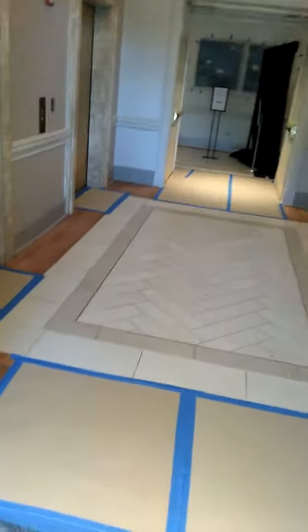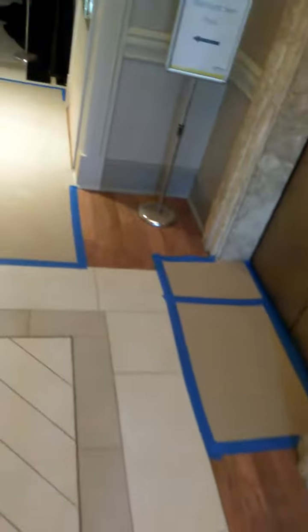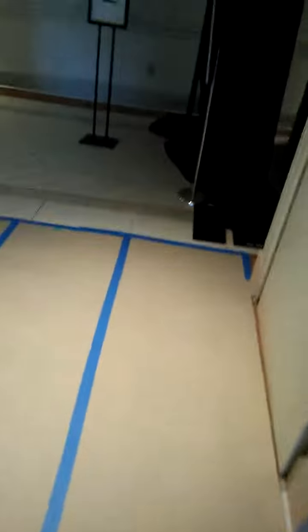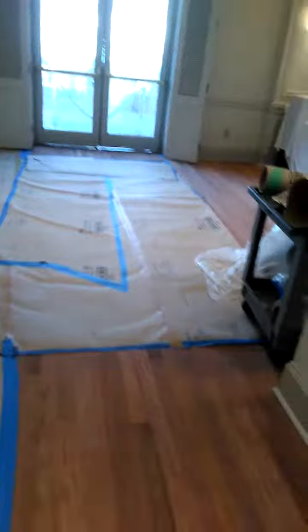So this is where we're working now, the Weston in Savannah. We've sanded this room by the elevators. We've got the video of this, what we've been doing. This is a bar called the Midnight Sun, which is locked up right now. We've sanded and finished it. An entranceway.